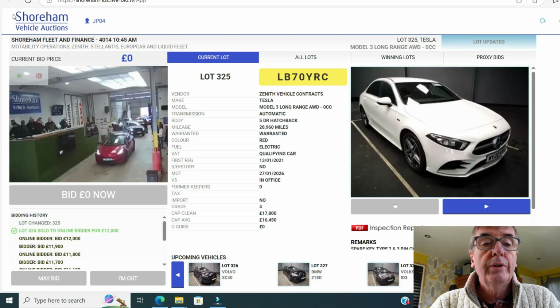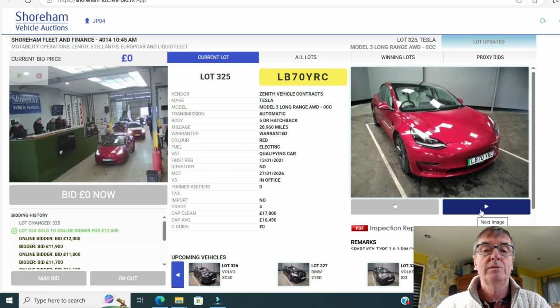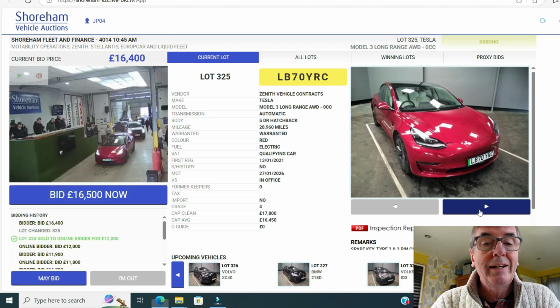Right, another Model 3 long range in the red. That's a Mercedes. That's a Tesla Model 3. Got the white interior. I love a bit of white interior. 28,000 miles on a 70 plate. This will be Fremont built. Grade 4.